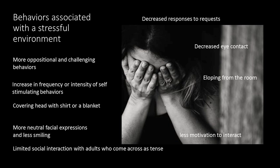When you look at them, I think maybe some of them are for both. But the intent was for the people on the spectrum and what happens to them when they're in a stressful environment. Their behaviors might be more challenging. They may have more intense and frequent self-stimming. I have a number of guys who put their shirts over their heads if the classrooms are very loud or music is loud. They will just sink their head right inside their shirt.